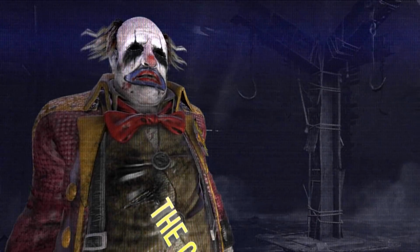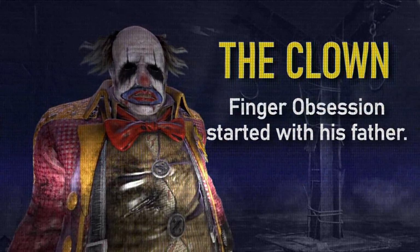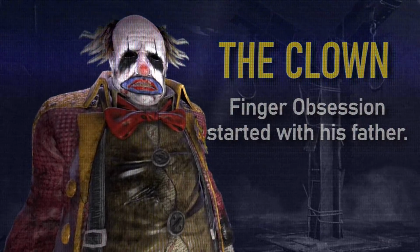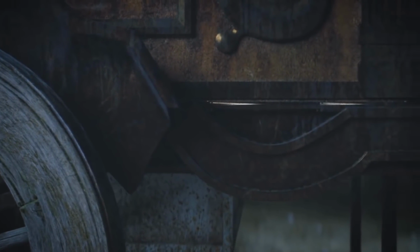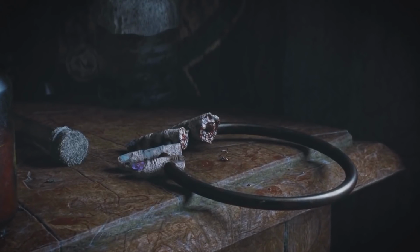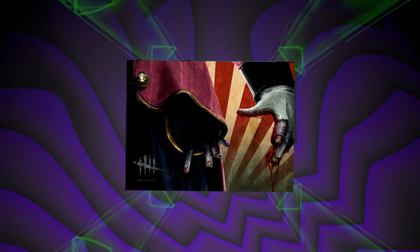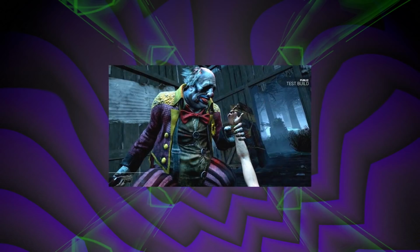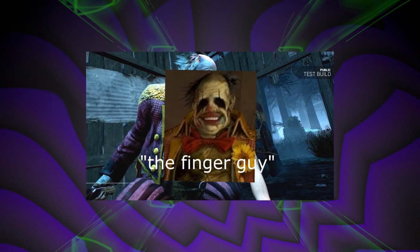Well, this one is a pretty gross one, and it belongs to none other than the clown. Specifically, the clown's finger abuse obsession. Yes, there's always a story behind why certain fetishes happen. The clown happens to have a finger obsession. It's very vile and creepy. He savors them. The size, the fingertips, the nails, the dirt between them, everything. He loves fingers. He's the finger guy, which sounds pretty gross.